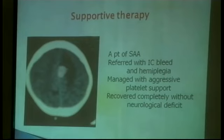This is one of our patients with severe aplastic anemia with IC bleed, hemiplegia. He was managed with aggressive platelet support and he recovered completely without any neurological deficit. Here lies the importance of supportive care.